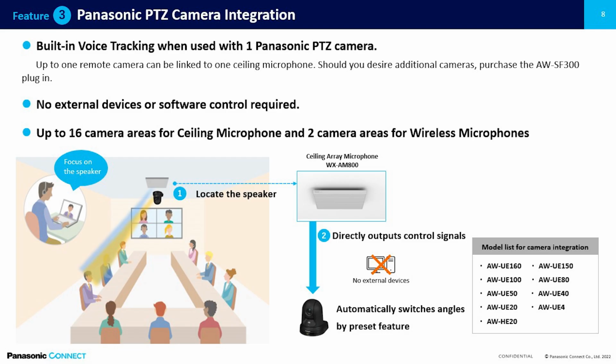Yeah. So another thing that I like to tell you guys about the ceiling microphone is its native integration with the PTZ cameras, the Panasonic PTZ cameras. So a lot of the times, I know a lot of you guys have an external control processor based off of different camera manufacturers. Sometimes it's a little difficult to integrate, but sometimes not so bad. But we've tried to make that process as simple as possible. So because everything is Panasonic within the Panasonic ecosystem, we basically created a way where you can have a Panasonic PTZ camera and a Panasonic ceiling mic.